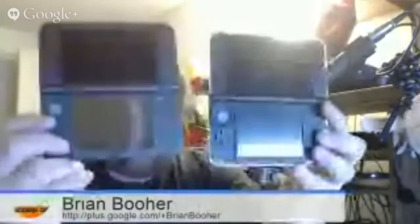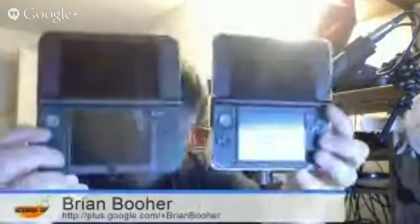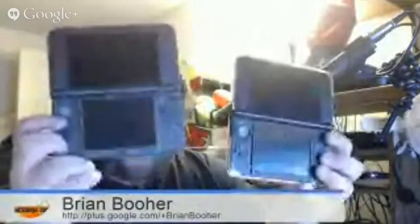So, let me hold it up to the original. I don't have my protective case for it yet. Okay, so this is the original, this is the new version. They're fairly similar. The insides are different, with a few cosmetic changes.